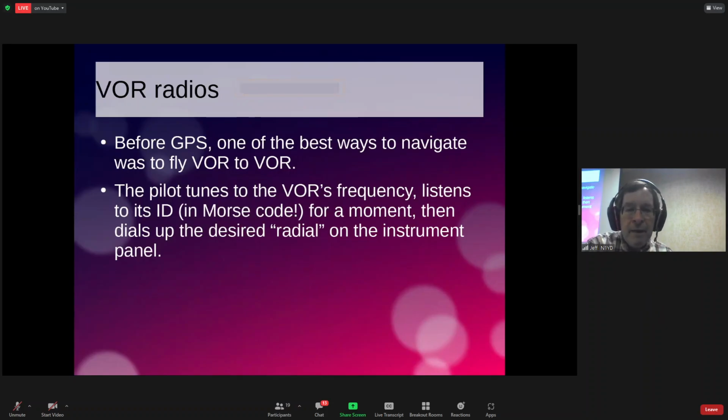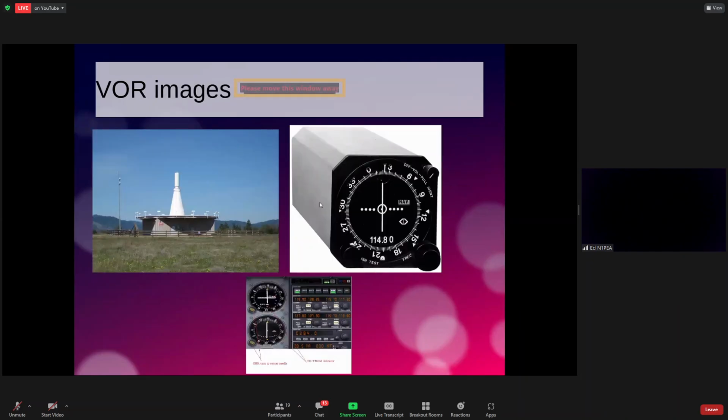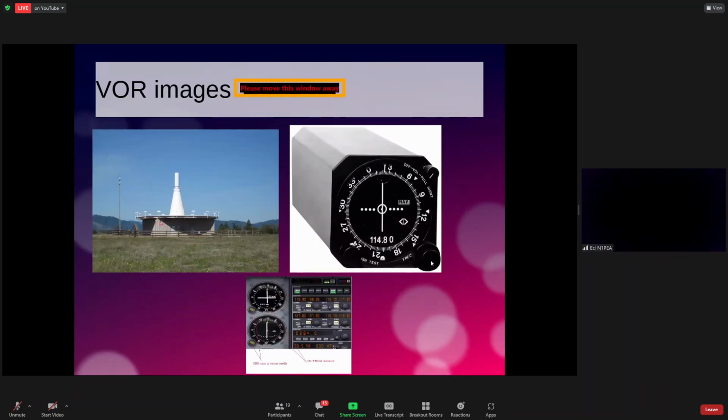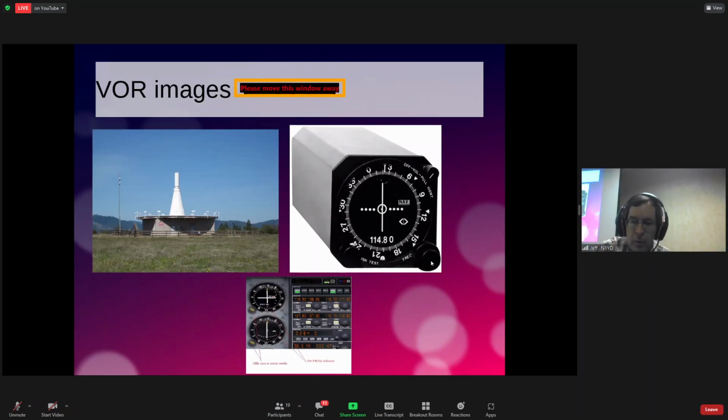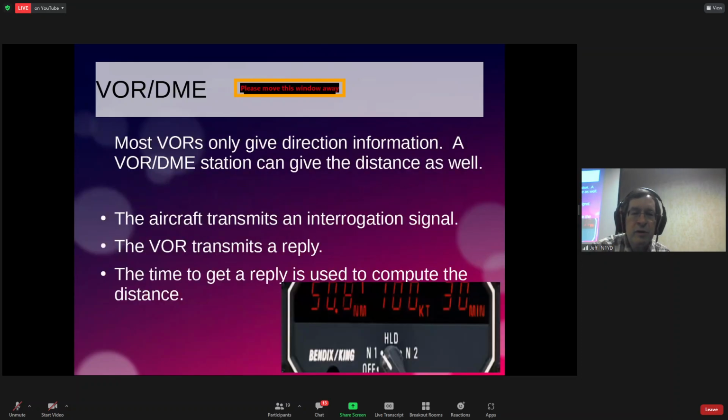Okay, and then you dial the OBS, I think it's called. You dial the knob on the VOR for what kind of radial you want and stuff like that. So the VORs are not totally simple, but they can do some good things for you.